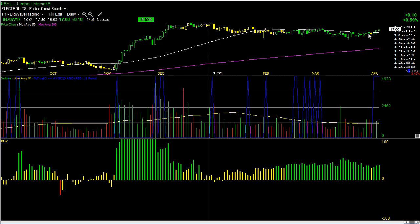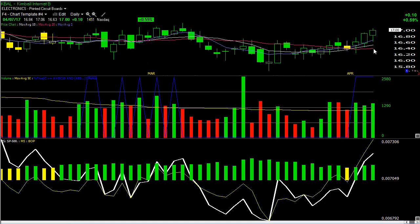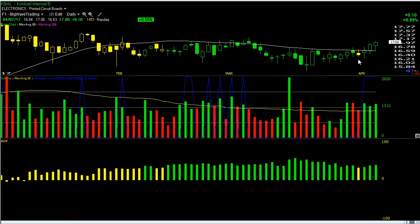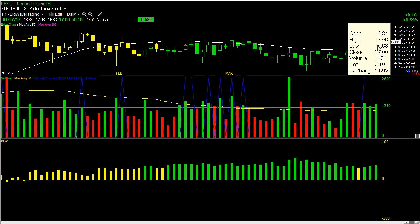But still, with the stock right at its 10 and 50-day moving average, even though the 20-day moving average is a little extended, I'm still willing to add to KBAL here. I want to do a limit order at 17. No chasing to the high of the day at 17.06. This is the third add. The 20-day moving average is extended, so I want to get it at 17.